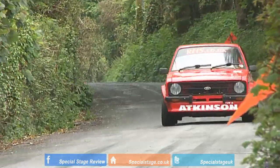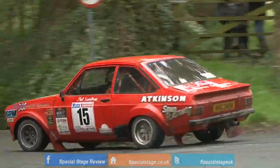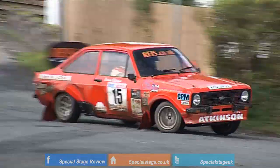And just beating them to that 2nd in the B12 class were Darren Atkinson and Phil Sandham. Always on the limit, but not always in control. They tidy things up by the finish to get themselves 16th overall.